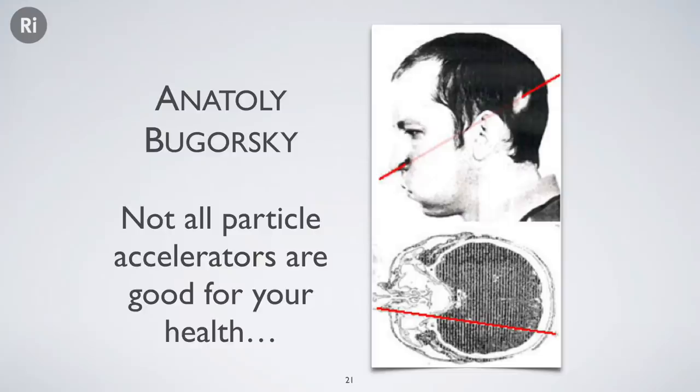Now, what you can't do is use an accelerator of that size and power for the kind of cancer treatment that I'm introducing you. And to prove it, let me introduce you to Anatoly Bogorsky. Anatoly Bogorsky is a Russian physicist who was working in Protvino in the 1970s. And the synchrotron, the accelerator that he was working on, is something like 1,000 times less powerful than the Large Hadron Collider. He was trying to repair it one day.